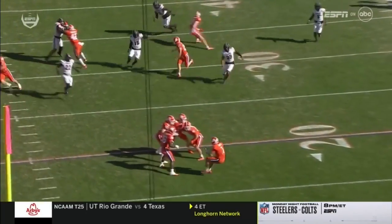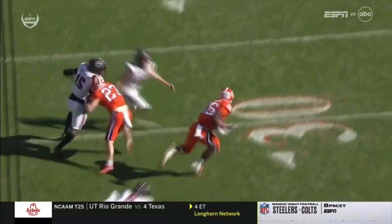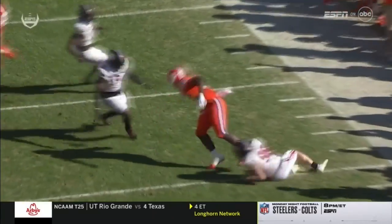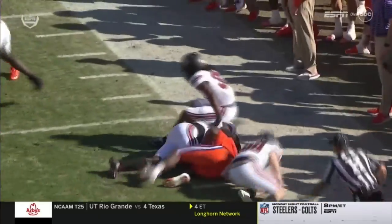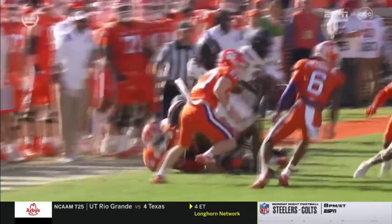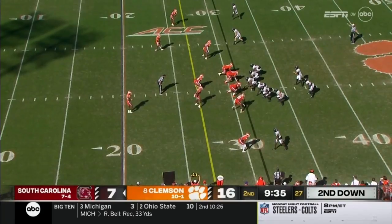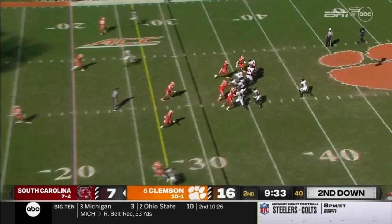I mean, this is set up. Hands it to Maffa in a little scrum huddle. And then Maffa just loose with the football. You can see he's very loose with it, never gets it tucked away. And an unfortunate mistake by the Clemson special teams. He was trying to lateral it to somebody else. That's exactly what it looked like.